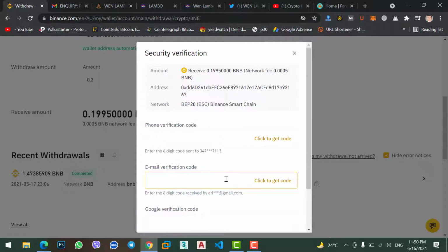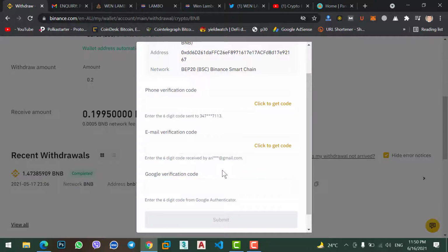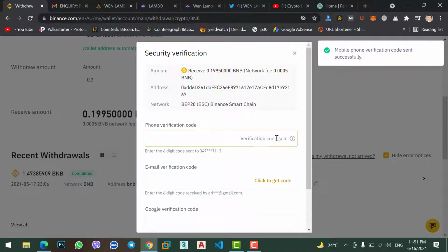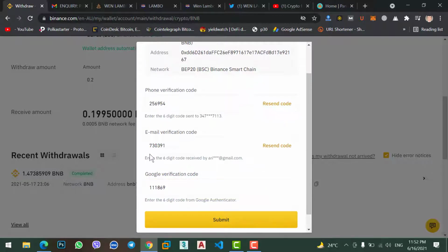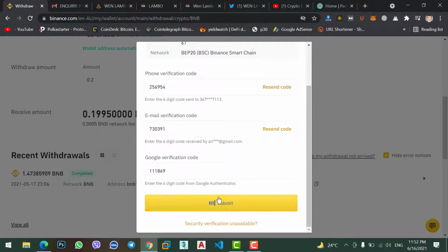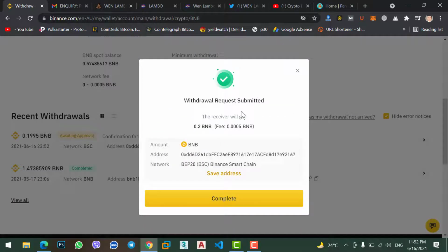Now security verification, verify your phone verification code, email verification code and Google verification code. So let's verify this. Click to get code, click to get code. Once you complete the security verification, click on submit. Finally, withdrawal request submitted. Click on complete option. Now you should receive 0.2 BNB in your Metamask wallet.